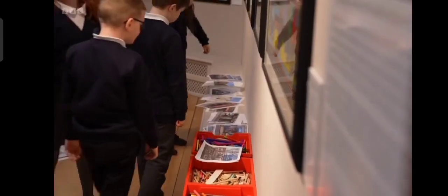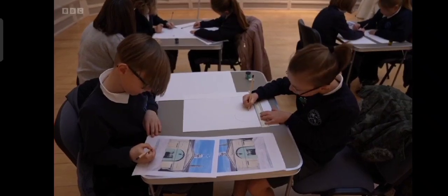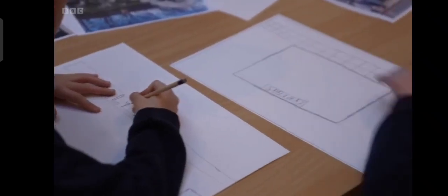So I brought along some photographs which I have used, so the children will be looking at those and thinking about how they can dress the scene up and make it interesting and populate the picture with figures.